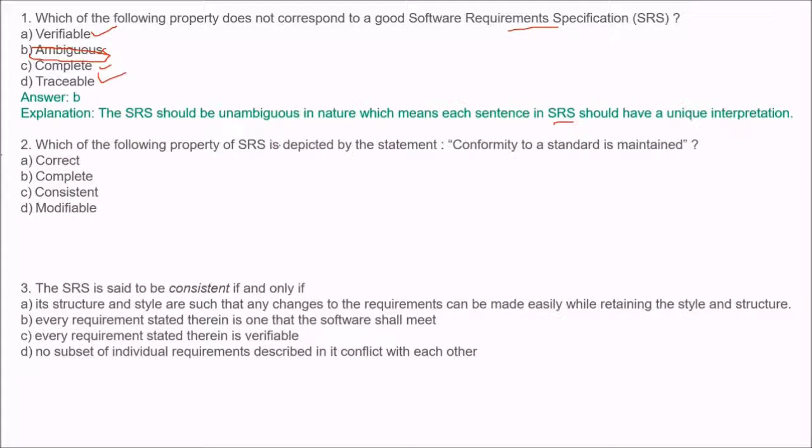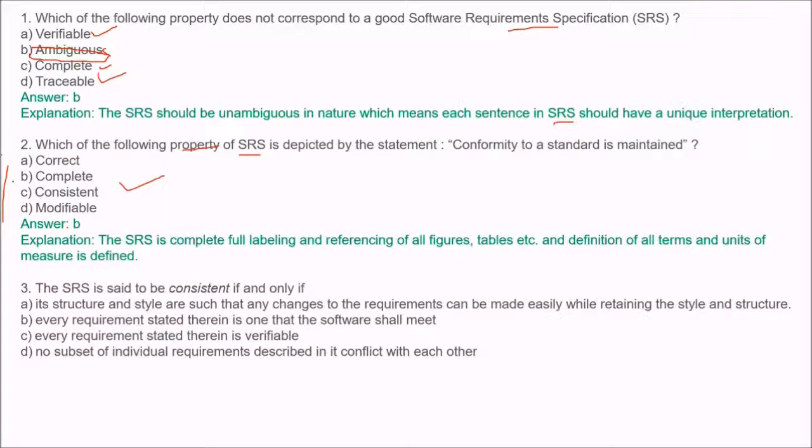Second, which of the following properties of SRS is depicted by the statement, conformity to a standard is maintained? Conformity, we have to answer in these terms. Which answer is correct? The answer is B, because the SRS is complete: full labeling and referencing of all figures, tables, etc., and definition of all terms and units of measure. So it should be complete. The SRS is said to be consistent if and only if, first, its structure and style are such that any change to the requirements can be made easily while retaining the style and structure.